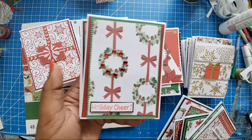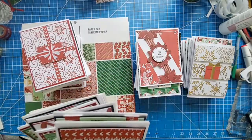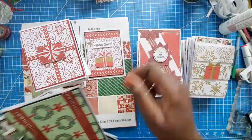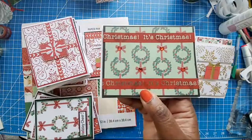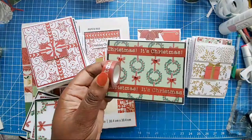Look at this, y'all. Look at that. I add some sparkly stuff to that. Drop some of the little gifts in there. Added some dimension. Oh, here's one. This one I did with some washi tape. And, oh, I forgot to show them that there's washi tape in the store, the Martha Stewart washi tape.